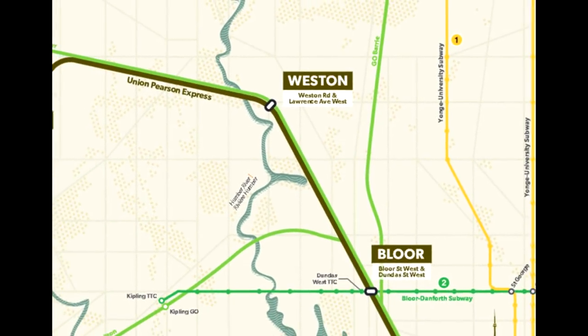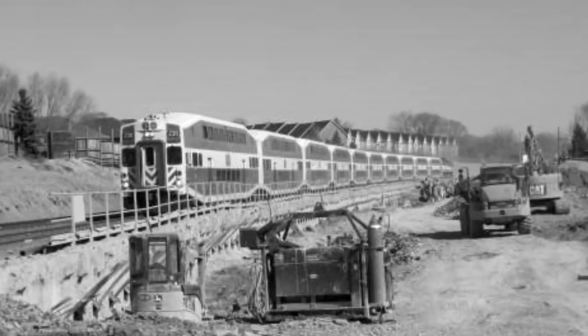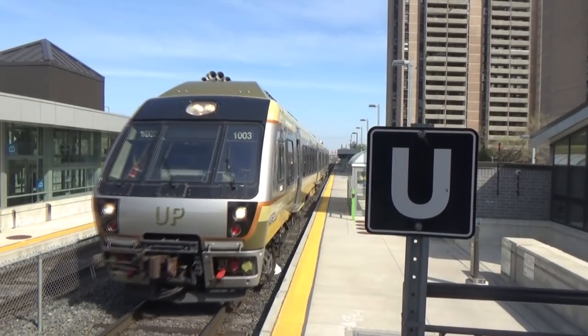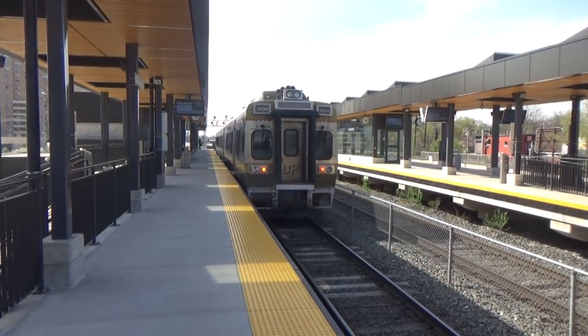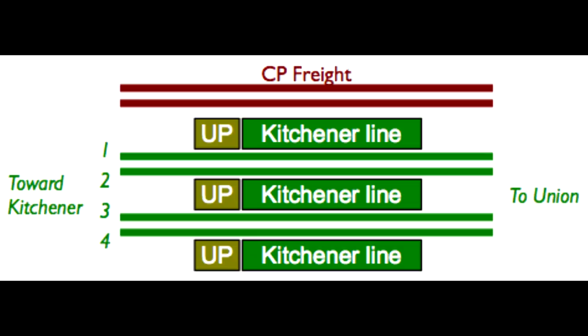However, in 2005, residents of Weston campaigned for a stop on the service as compensation for negative impacts of the railway expansion. The project was eventually taken over by Metrolinx, and Weston finally became a stop on the planned service. The Union Pearson Express began service in June 2015, opening the stop. According to UPX President Kathy Haley, she said that 10% of UPX riders were expected to board at Weston GO Station.